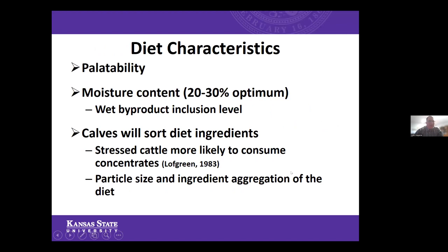So it's also important for palatability. We certainly want to put a ration in front of these calves that they're going to want to consume. If we think about our ideal ration, keep in mind that we can get a ration that becomes too wet in some instances, which can make it a challenge for those calves to consume enough dry matter to meet their requirements. And so the guideline that I give producers is that we'd like to have a moisture content of somewhere between 20 and 30%. That keeps the ration fairly palatable.